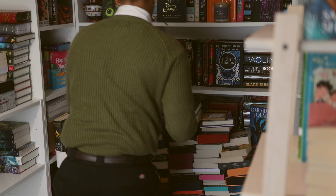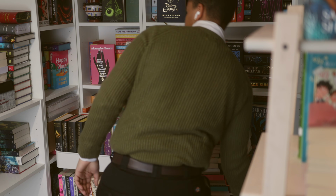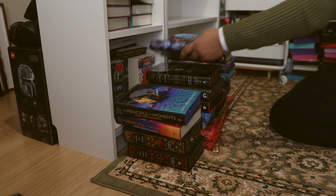Translate fiction. Adult fantasy is gonna have to go like here. Romance. This is also adult.